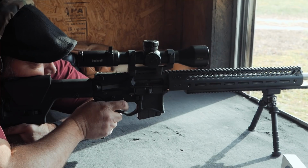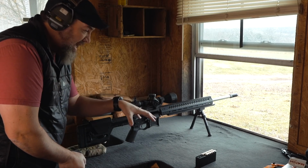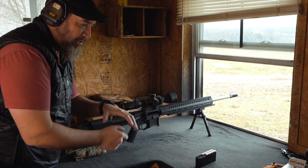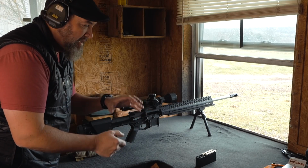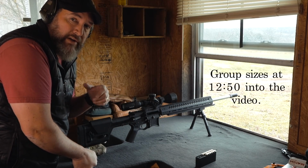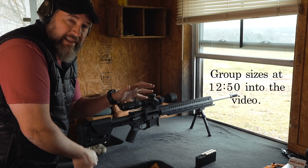Again, I'm not real interested in making any kind of statements on the accuracy of these bolt guns. With me, at a bench, not prone, with new rifles that I've never shot before, excuses. The bolt action, from what I can see, even with my one called flyer, is shooting sub-MOA, and for what I'm doing here today, that's going to be good.